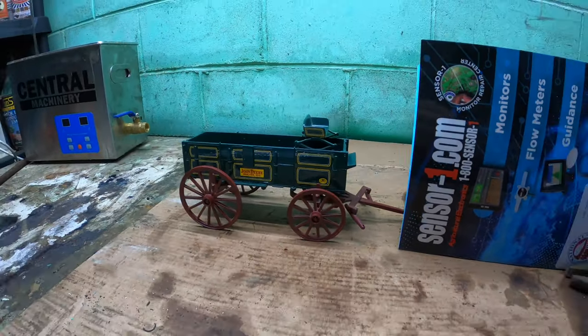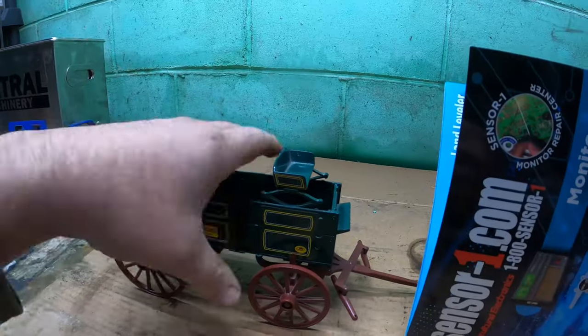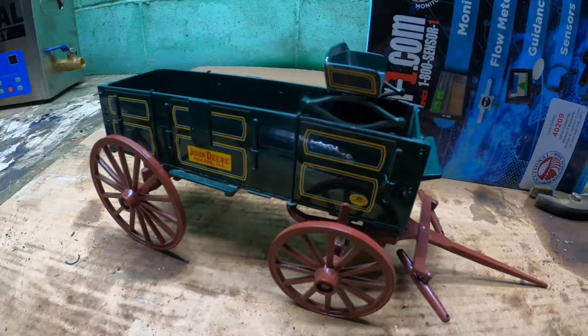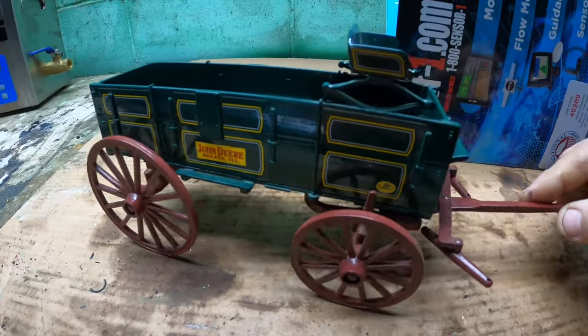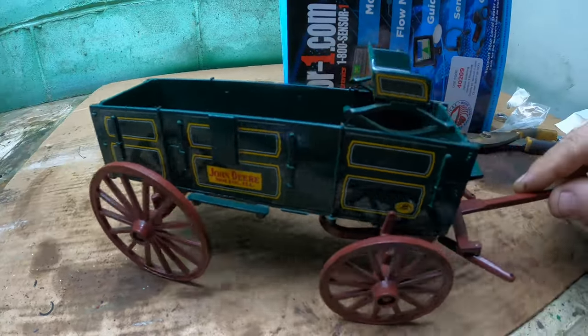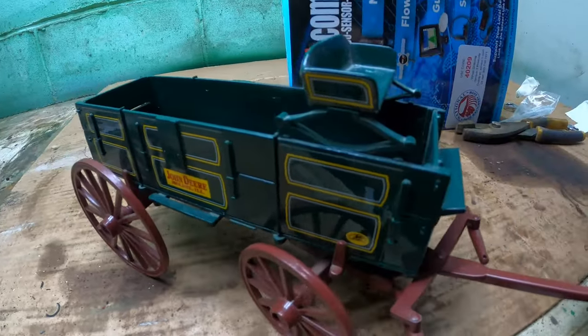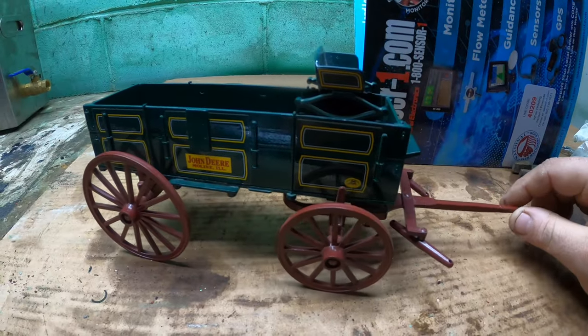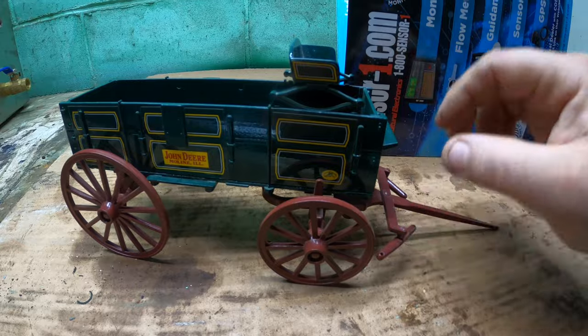I thought this was the neatest little thing. It's exactly like our John Deere wagon that I have outside. And they only wanted $25. I thought that seemed like an excellent price, so it came home with me.